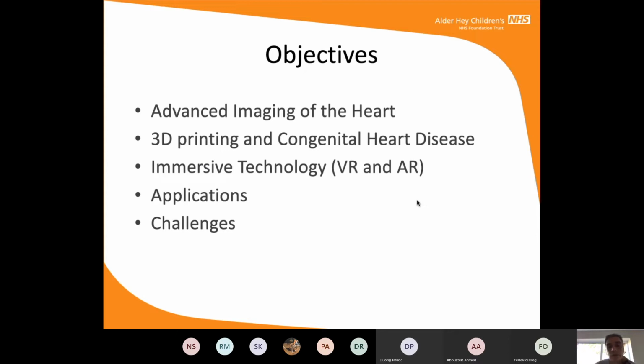So the objective for us today is to talk about advanced imaging of the heart, touch a bit on 3D printing and congenital heart disease, and expand more on immersive technology and what that means. We talk a lot about immersive technology and think that everybody understands it, and that's not totally true. Essentially, what are the clinical applications and the challenges of that?